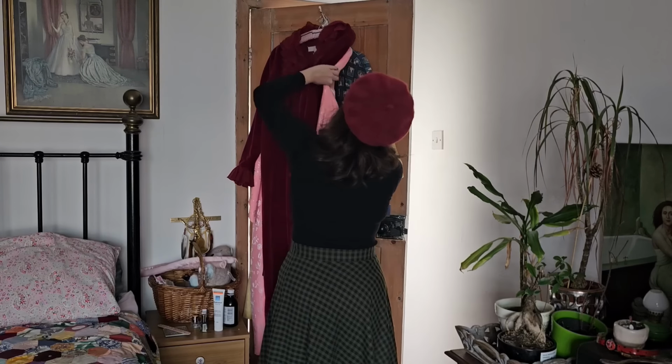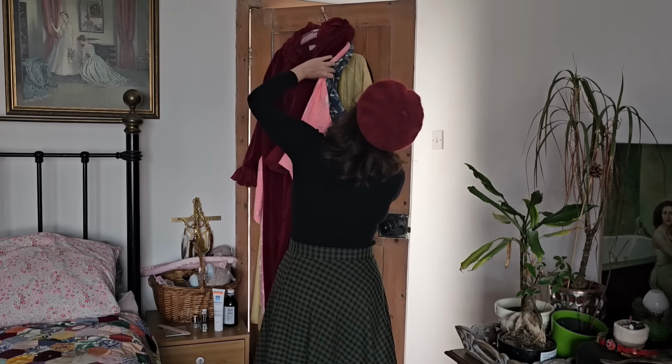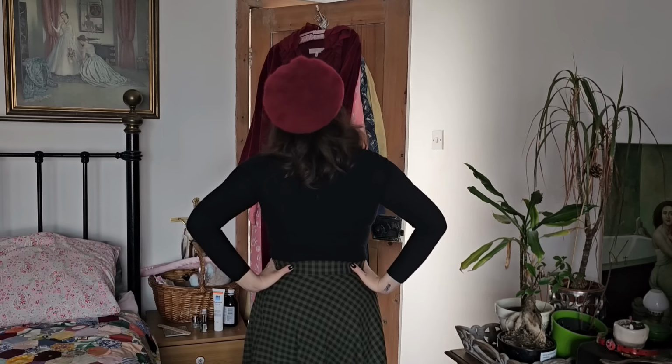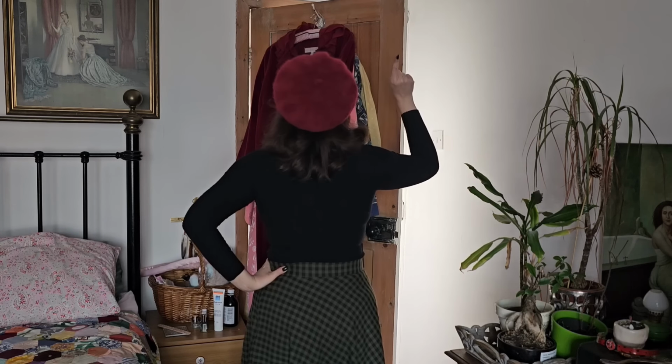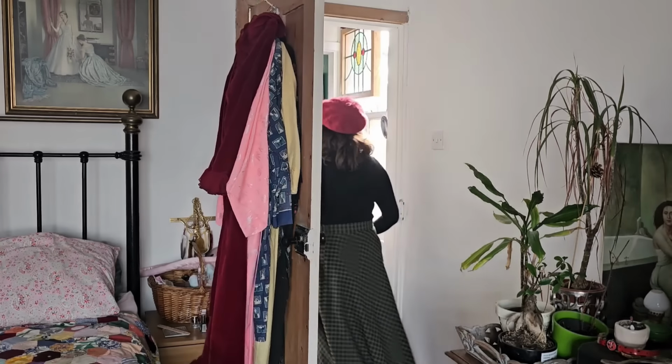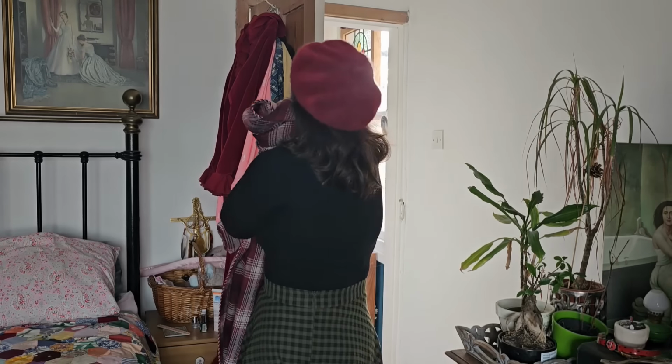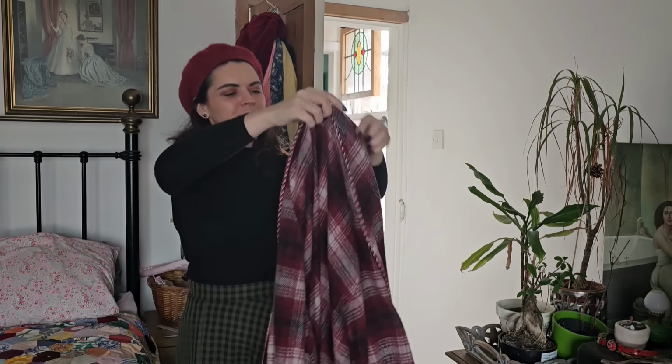Next up, this is kind of a given and is the staple in most homes, British ones anyway, I'm not sure about elsewhere, but you need a really good warm dressing gown. So grab yourself a nice fleece or woolen dressing gown and you'll be warm wherever you are in the house.